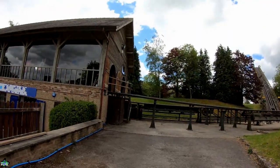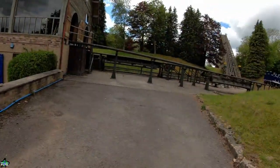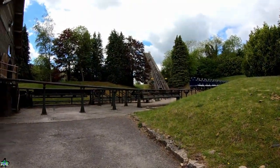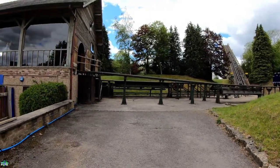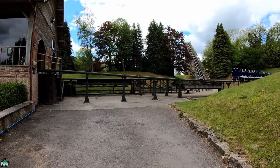And then we've come over to the Ultimate here. Now, we have queued half hour for it, because it is only on one train, which is really disappointing. I can't lie to you, it's really disappointing. We want to do loads of rides on this. In saying that, we haven't got a lot left to do, and it's already sort of quarter to one.